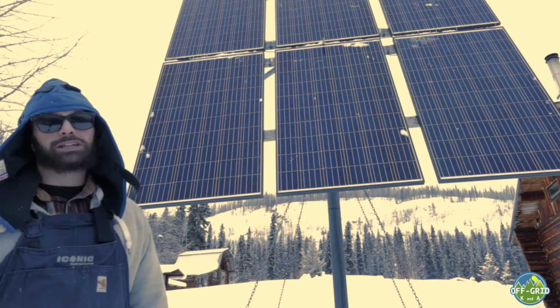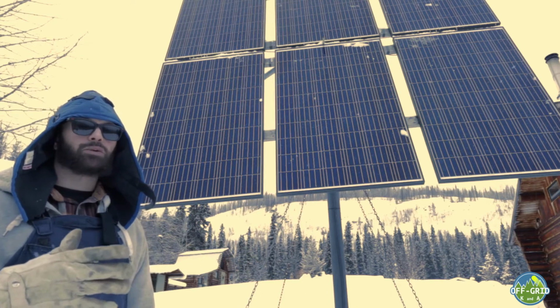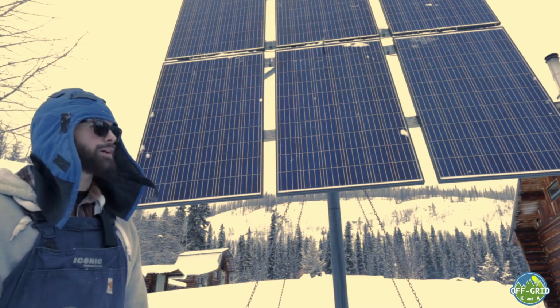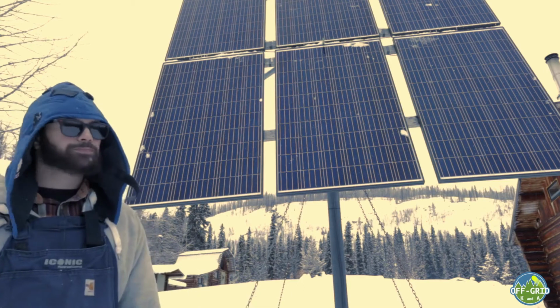We'll see how it generates in the summer. Some people say that the solar panels work better in the winter than they do in the summer. So we'll probably do an update later in the year, letting you know how the system works in the winter as opposed to the summer.